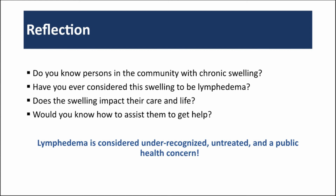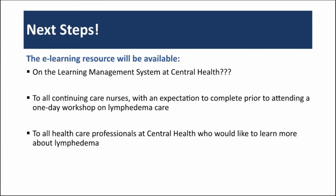So lymphedema is considered under-recognized, under-treated, and a public health concern. People with lymphedema are at risk for cellulitis. Cellulitis can lead to sepsis, which is life-threatening. Many of the clients I see, if they get a cellulitis, do develop sepsis, and they can be admitted for extended periods of time, which is a huge cost to the healthcare system, not to mention the cost to the patient when it comes to their overall health. So I challenge everybody that lymphedema is a problem that's probably a little bit ignored.